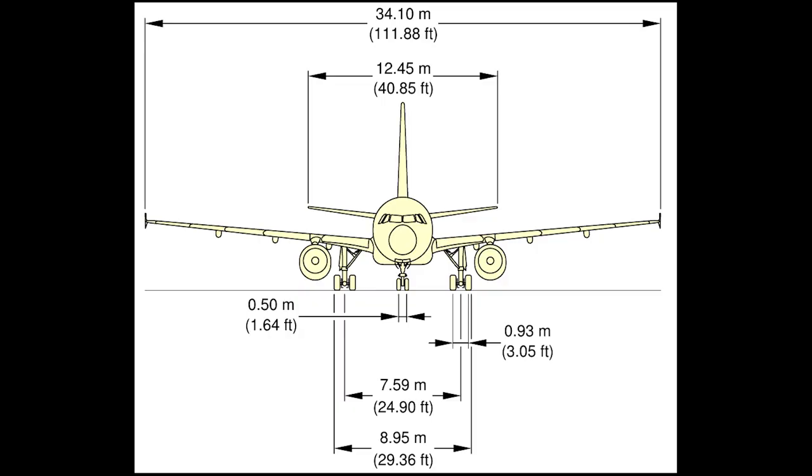But here's another factor that I should mention. Look at this chart. This is the specifications for a 737-800. You'll see that the overall wingspan is 111.88 feet, or 34.1 meters. The width of the wheels is 29.36 feet. That's 2 feet wider than the runway. A slight problem there, I think. And all I would need is a bit of a sharp crosswind or anything like that, and I would be literally on a field. I would be in the grass.